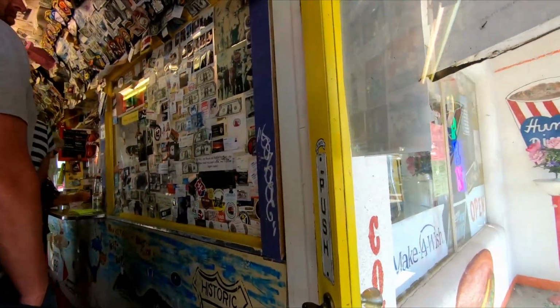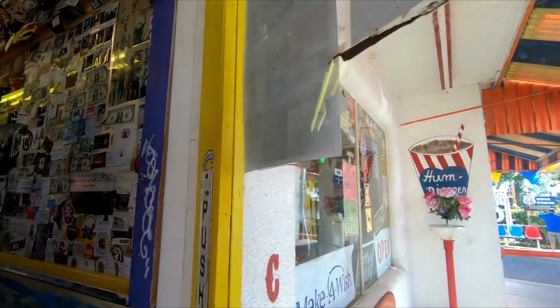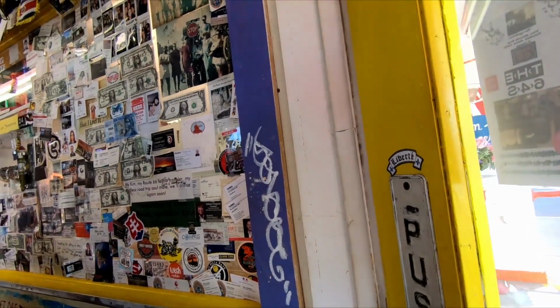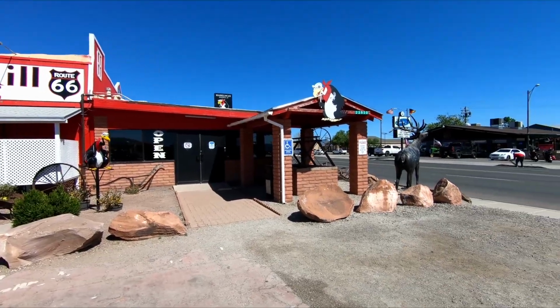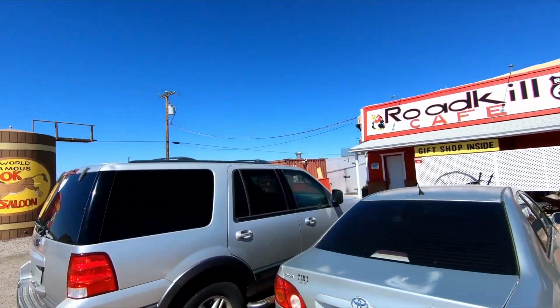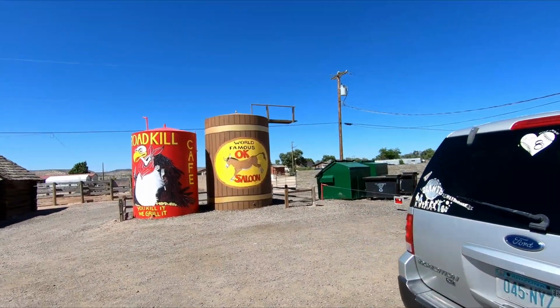So if you go to Seligman, stop at Snowcaps. We stopped, Chris and I had milkshakes, and they were pretty good. They were huge. And then there's also a couple restaurants. One of them is the Roadkill Cafe, which was fun. We didn't eat there, but we've heard good reviews there if you choose to.